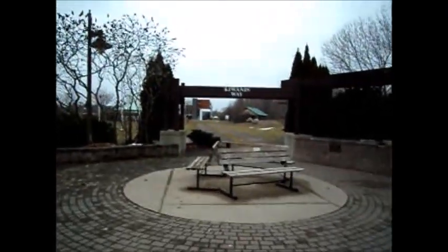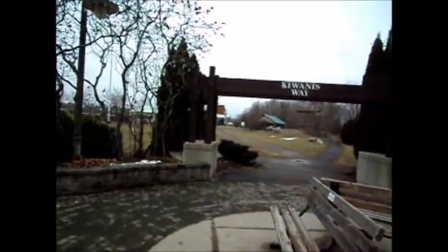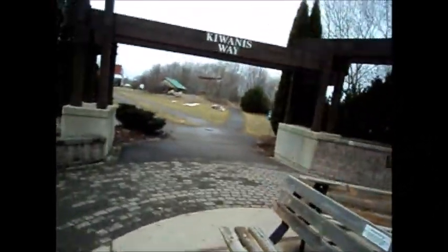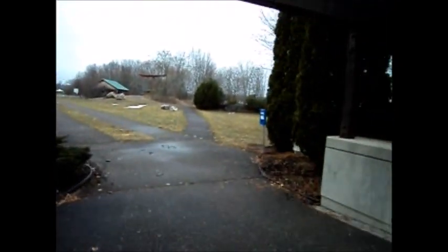Alright, here I am. Springtime, and I'm back. I finally remembered the digital camera, and I'm at Riverside Park. You can see it here. The tree pruners are out today, getting rid of all the dead branches.